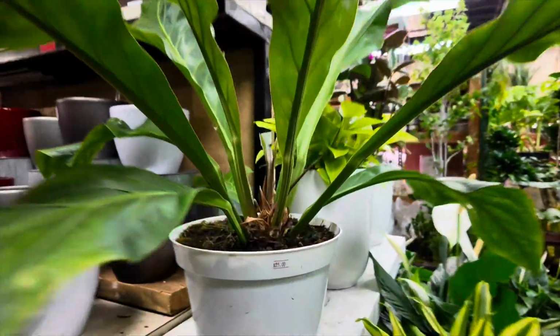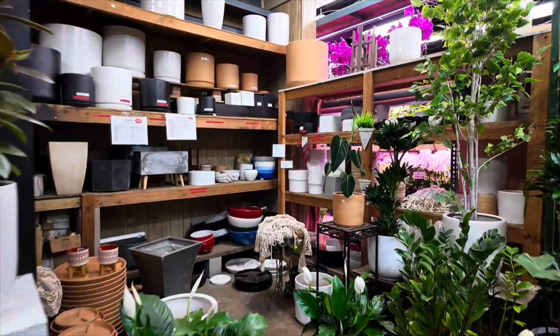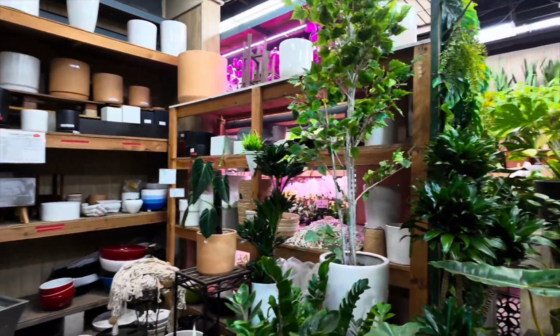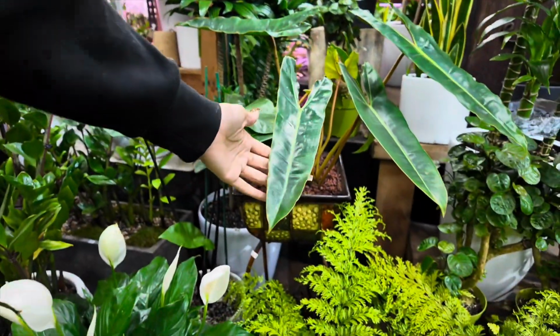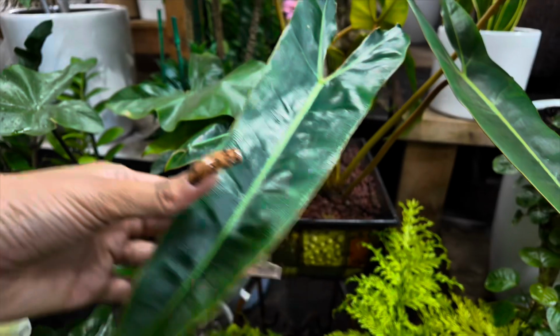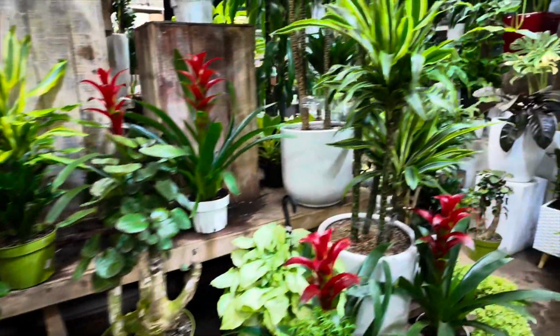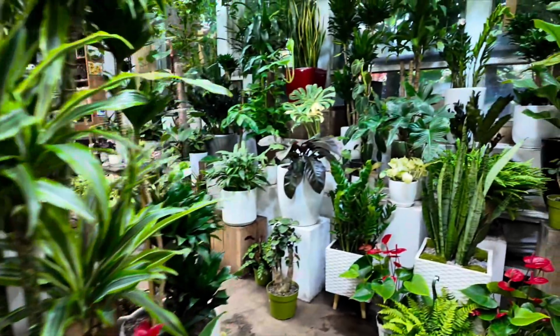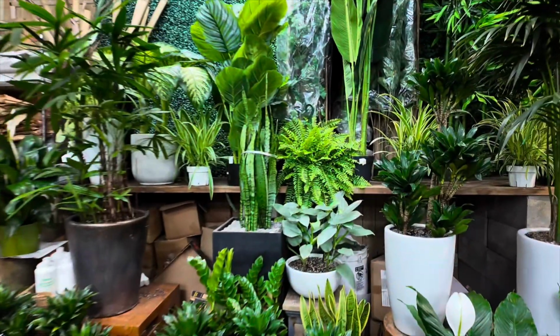This bird's nest fern is gorgeous. $25. Look at the size. Like, you really have to do some research. That is such a good price. We have more pots. I would love to have one of these in my collection. I just do not think I have the conditions, but I'm getting really into those, honestly. A lot more summer plants and snake plants. All of these, though, you do not get the pots.